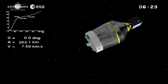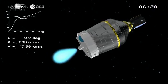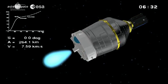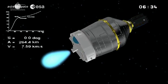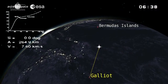Sometimes there's a second or two delay between the time the event happens up there and the telemetry comes back here into Jupiter, which is why we get the animation a little bit first. But you see, we're doing well. The fourth stage has started its first burn.